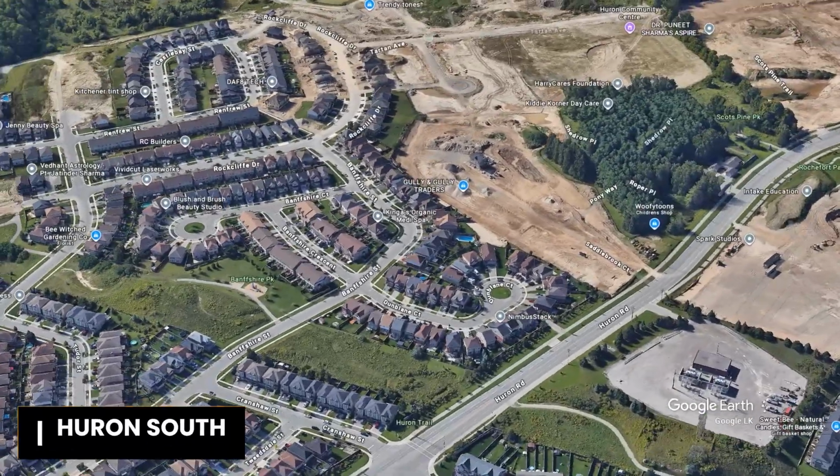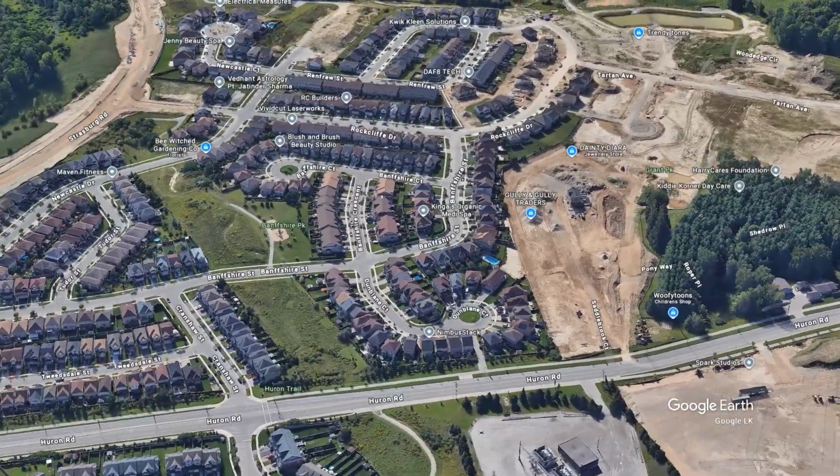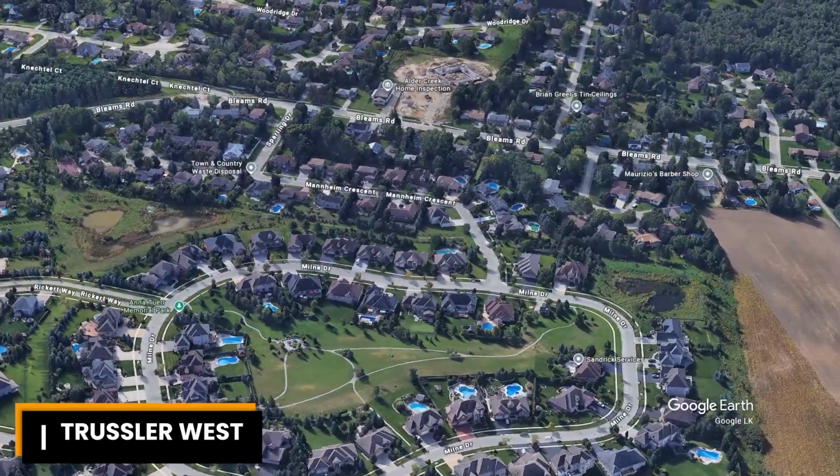So let's begin with two great neighborhoods on the west end of Kitchener. And I feel like these are arguably one of the top neighborhoods you can find within this price range. And that's going to be Huron South as well as Trussler West. Now, the reason I couple them together is because they're very much similar in terms of the overall dynamics of these neighborhoods.